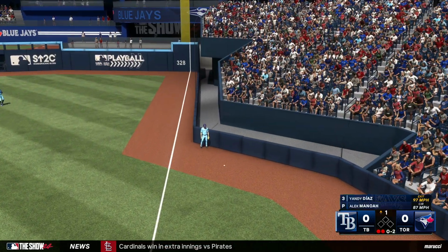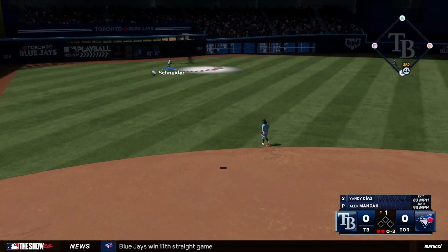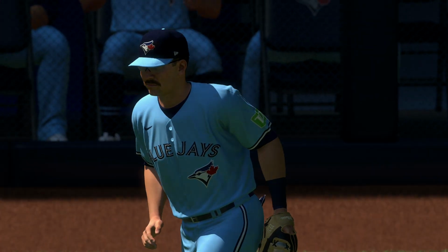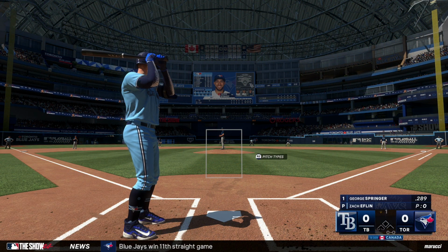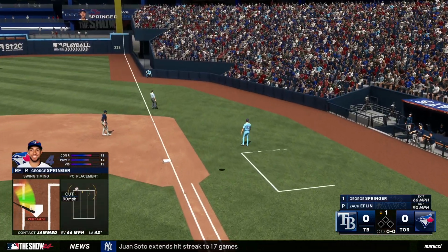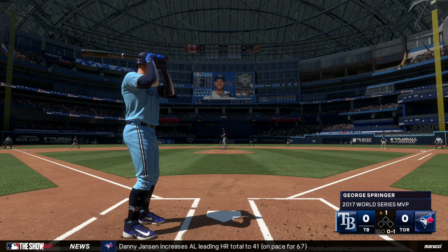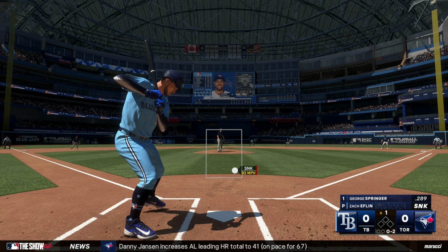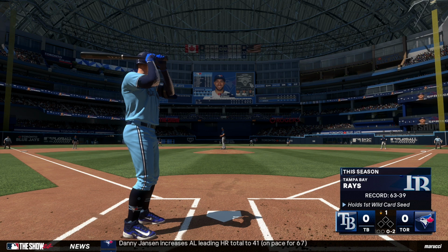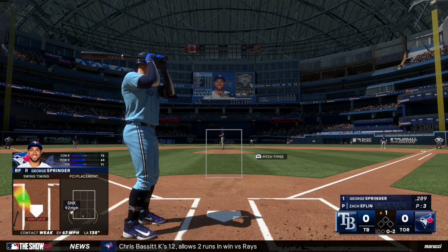0-1. On the ground, right side, and foul ball. The pitch. In the air, left side, drifts towards it, and that'll do it. And now for the Jays, George Springer. And a pitch. And that one fouled off. And the 0-1. And a foul ball, he stays alive.